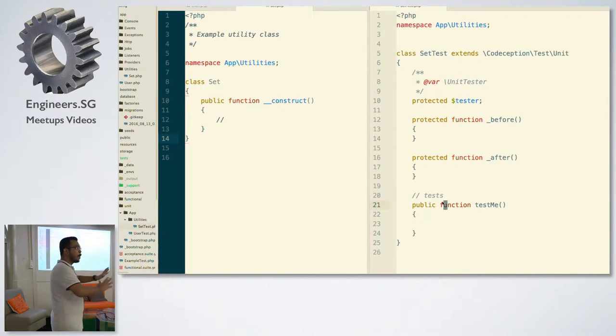So let's think about a set. What will we need for a set? What are the properties we need? What are the methods we need for a set? Pardon?